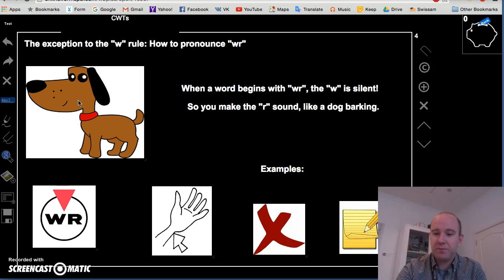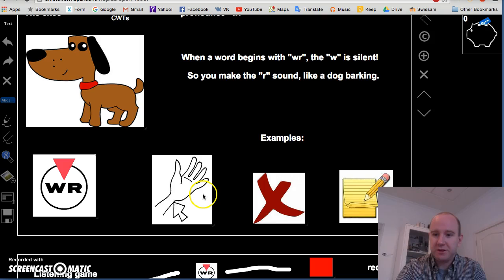Let's look at each of these pictures in practice. Wrist. Wrong. Right.